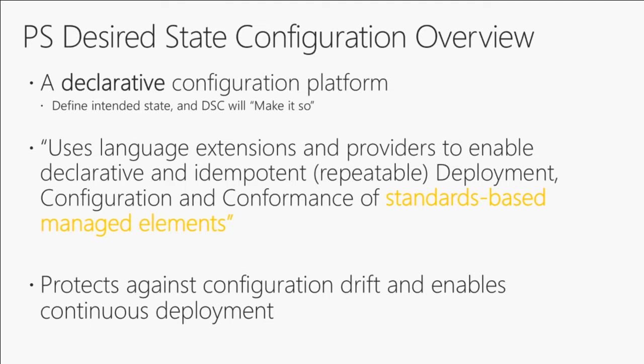DSC can protect against configuration drift. So if we configure our DSC agent in what we would call autocorrect mode, any changes to the configuration will be brought back into desired state on an iterative run. And I'll talk more about this a bit. We think DSC is a very powerful and fundamental tool for doing continuous deployment scenarios, for doing application deployments.